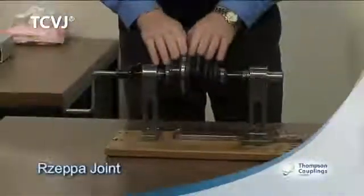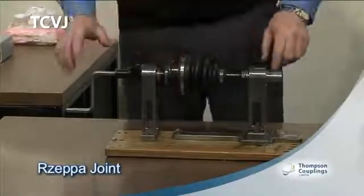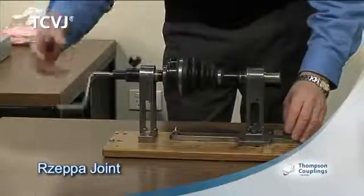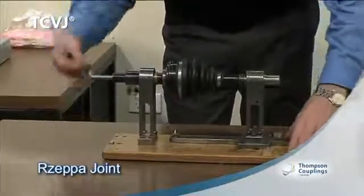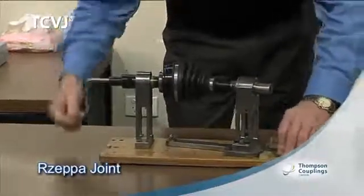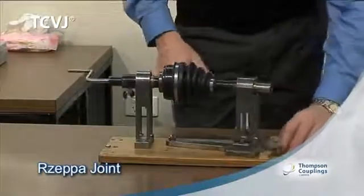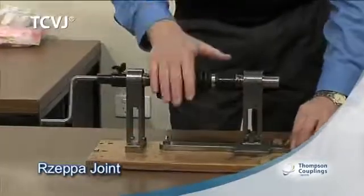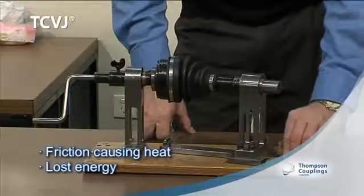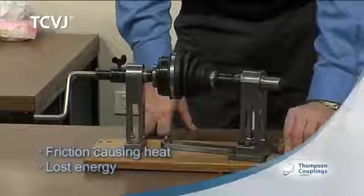This is also a shepherd joint. It has a little boot on it, and that boot is full of grease. When you turn it at 0 degrees, of course, it turns beautifully. As soon as you start to put an angle on it though, it gets much harder to turn. In this particular instance, let me show you what happens when you try to freewheel it. Simply can't do it. The friction stops it immediately. Friction equals heat. Heat means lost energy. Lost energy, of course, is more fuel.